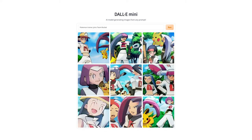Usagi and Bunnery. Pokemon trainer joins Team Rocket. That's generic enough that, I mean, okay, they're not wearing black because it's not game Team Rocket. It immediately went to the anime Team Rocket. That is one fucked up Pikachu in the middle left. Yeah, it is hypnotized as shit. That bottom left one looks like Dawn, kind of. I think top left is the most accurate.